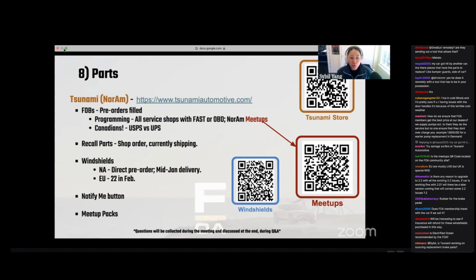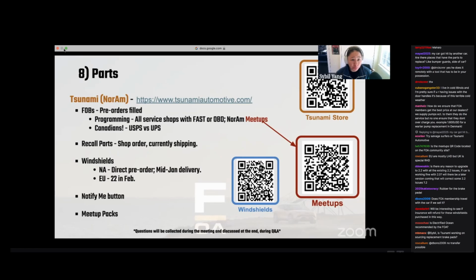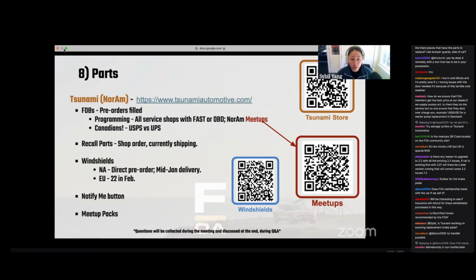Within North America, we can ship to any address. We prefer to ship it to one of the service providers that are on the list on the FOA site because they kind of know what to do. But just reach out to them first. If you have an auto glass place, and they have the tools so they can recalibrate your ADAS afterwards, good. But if the service provider is too far away from you, you can also have the windshield shipped to an auto glass place, and they can install it for you. Your ADAS will just be off, but then you can take your car with the new windshield already installed and get it recalibrated whenever you're with a service technician that can recalibrate.